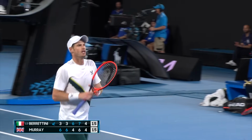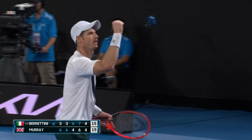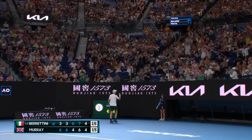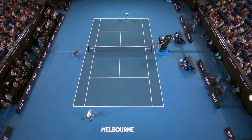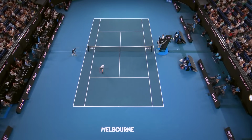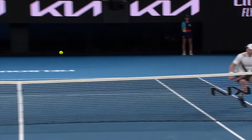Another miraculous shot from Murray on the full stretch. I think he was looking at you then. He knows where you're hiding, Mark. An old buddy. Can you believe he's found that angle from there? Berrettini thought he had the court covered. Murray with other ideas.